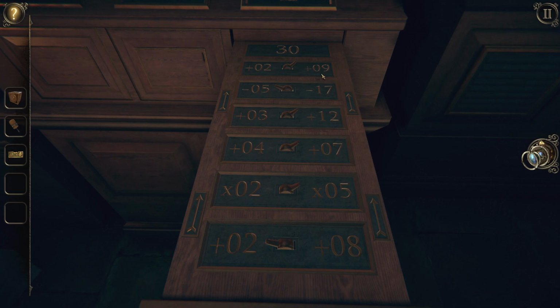Plus 2, plus 9. Why does it have zeros? If everything is just... Oh, because the 12 and the 17... Bro, what is the magic combination here? Maybe we just... Can we go through all of it, like if we go from one side and then go to the other side? 2 times 2 is 10. Plus 4 is 14. Plus 3 is 17.